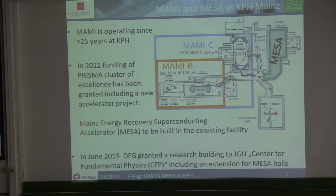So at University of Mainz we have, since more than 25 years, a microtron cascade operating. This is called MAMI, the Mainz Microtron, and you can see here it's starting from small and getting bigger and bigger, and at the end serving two experiments. In 2012 we succeeded in getting a cluster of excellence funded, and so we proposed a new accelerator project, which is the Mainz Energy Recovery Superconducting Accelerator. And I will talk to you about what energy recovery means and also what superconducting means.